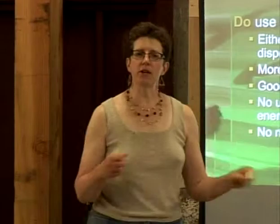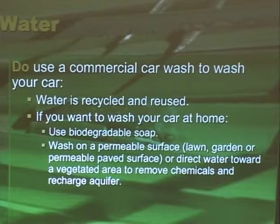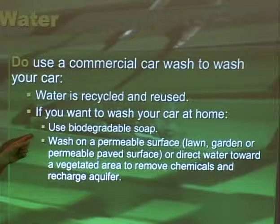Okay, use a commercial car wash to wash your car. The water is recycled and reused, right in there, built into the system. If you want to wash your car at home for some reason, use a biodegradable soap and wash it on a permeable surface.